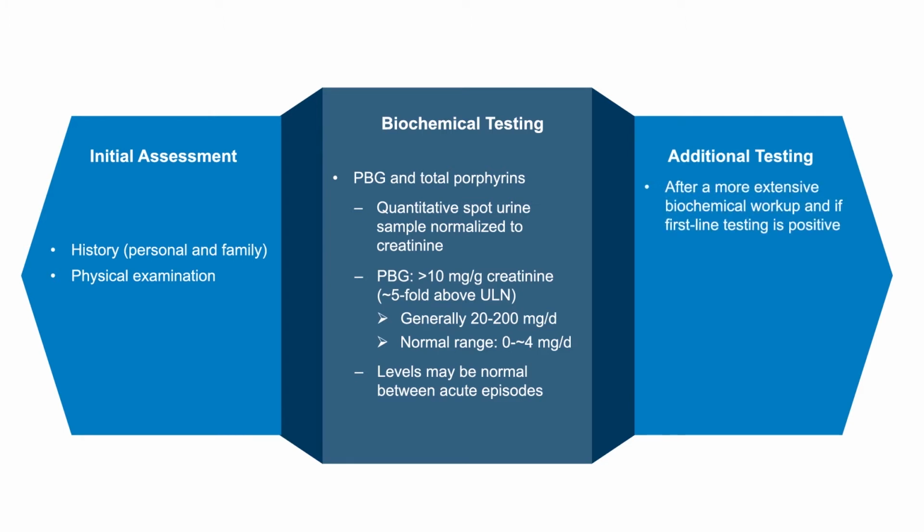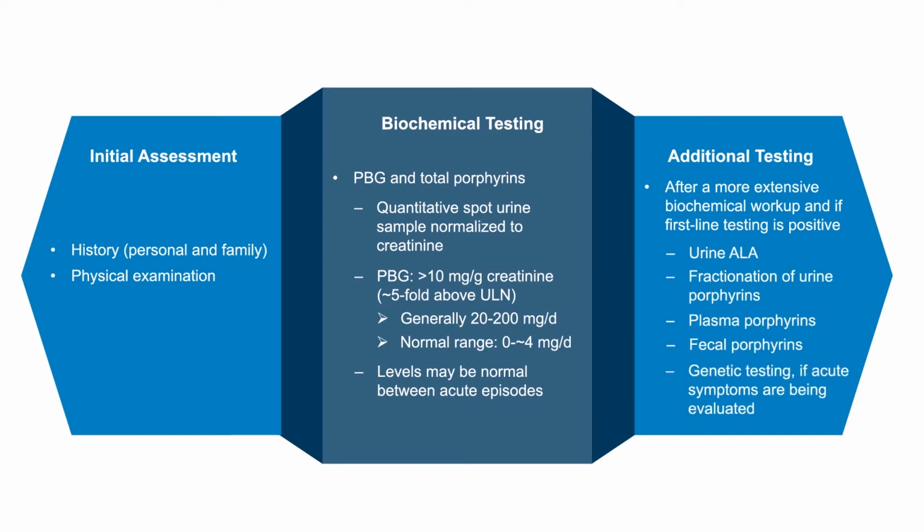So if the first-line testing is positive, then second-line testing is needed. A high PBG means the patient does have either AIP, HCP, or VP, but measurement of plasma porphyrins and fecal porphyrins is necessary to differentiate those three disorders, because they are markedly elevated in the latter two disorders. Afterwards, it's important to do genetic testing. This is important because it confirms the diagnosis. It also enables identifying other family members who are also heterozygous for AIP, HCP, or VP, and are at some risk to develop attacks at a later time.